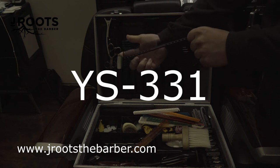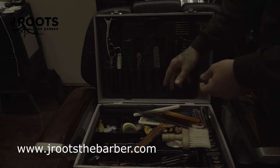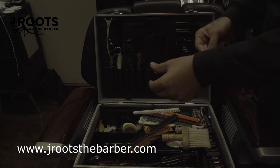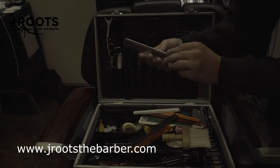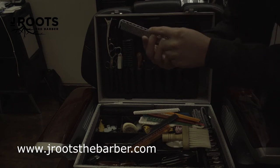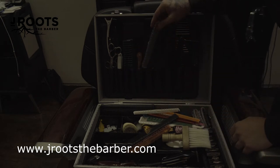This is probably one of my favorite ones for scissor over comb. Carbon fiber, it's heat resistant. This is a metal comb I got at a beauty expo, but it's starting to act really weird. Like on the barber side, there's an acrylic painting coming off and it kind of looks like cement on the inside. I might have to throw it out soon, to be honest. This doesn't really look that professional.